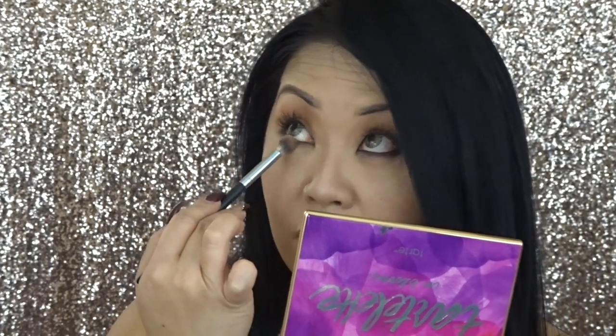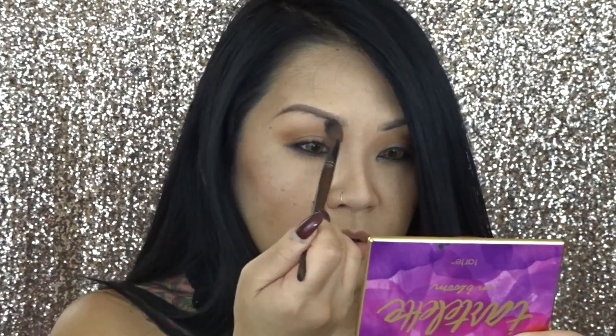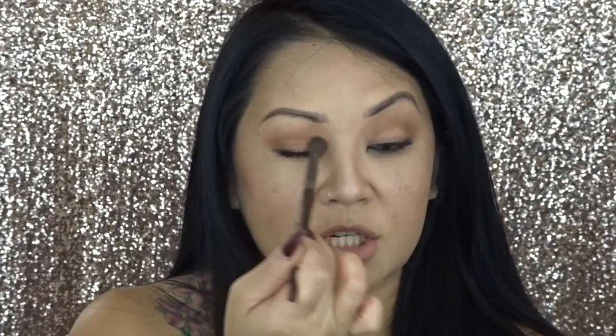And whatever's left on this brush, I'll turn it almost to its side, and just look up, run it on the lower lash line. This time I'm gonna go in with Makeup Geek Vanilla Bean and apply that right onto my brow bone. Blend those two together so that there's no demarcation. I also like to just kind of use whatever's left on the brush and just buff the inside also, just to smooth out any harshness.